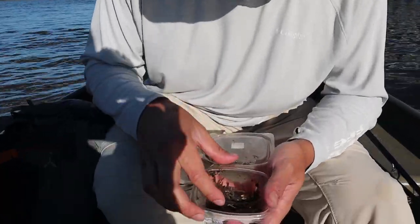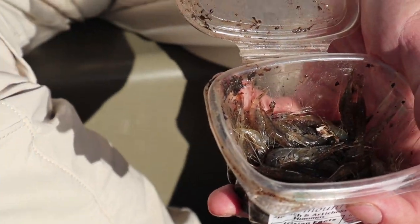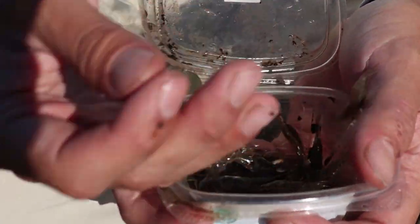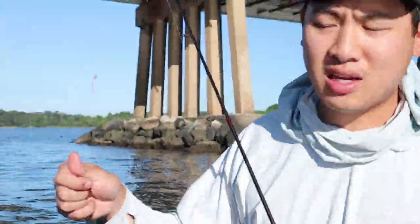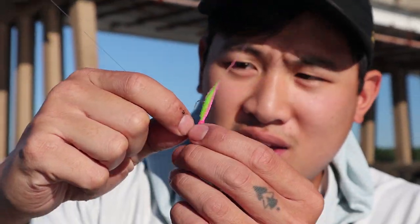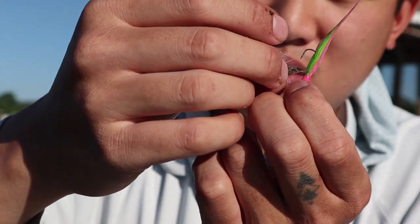So I've caught all these shrimps earlier, and I'm just keeping them in a little bin like this because I forgot to bring anything else, but this works just fine. They all stay alive just like this. But I'm gonna take one like this. And I'm gonna put it on my tandem rig, and you guys have seen this many times. My special hand-tied flies. And we're gonna tip it just like this.